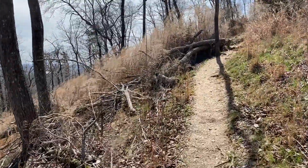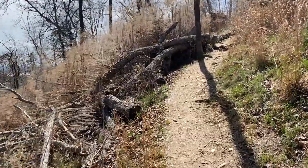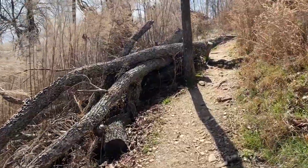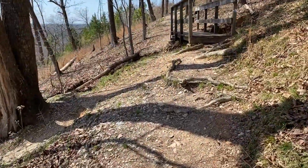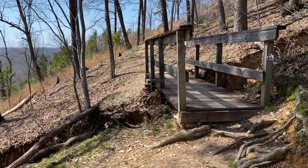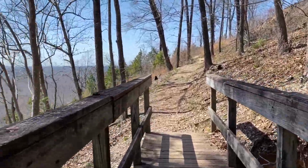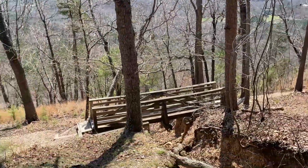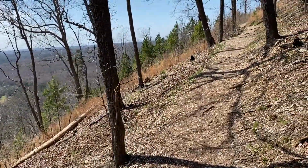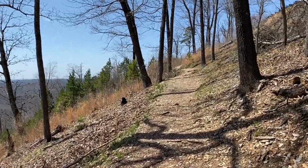Right now, gotta slow my breathing down. Make this last a little bit to the top. Here I am on the upper bridge that we saw earlier when we did the little loop trail. Almost to the top now. Getting closer to the road as we gain in elevation.